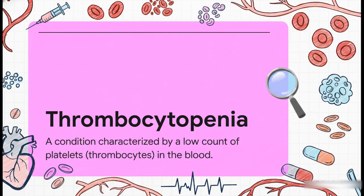Let's just break that word down for a second. Thrombocyte is just the technical term for a platelet, and that suffix penia means a deficiency of something. So thrombocytopenia literally just means not enough platelets. It's a key term for understanding bleeding risks.